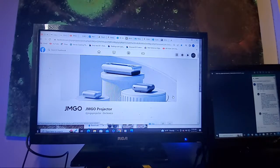Unfortunately, they didn't educate you on the product because the information about pixel shifting was not found on the website. It was a 1080p based projector. None of that was brought to your attention.